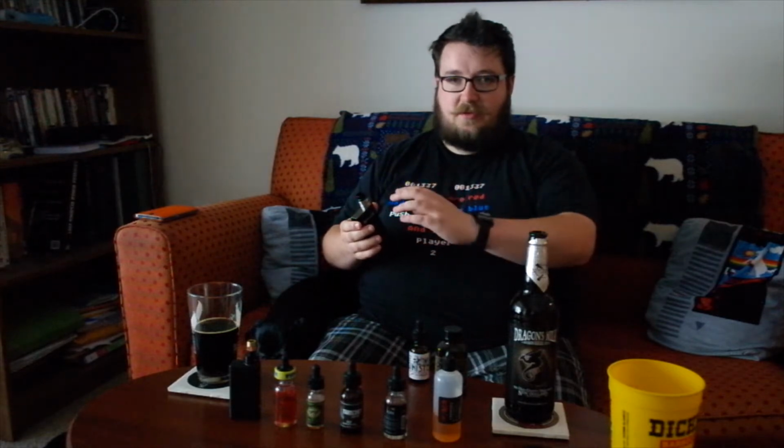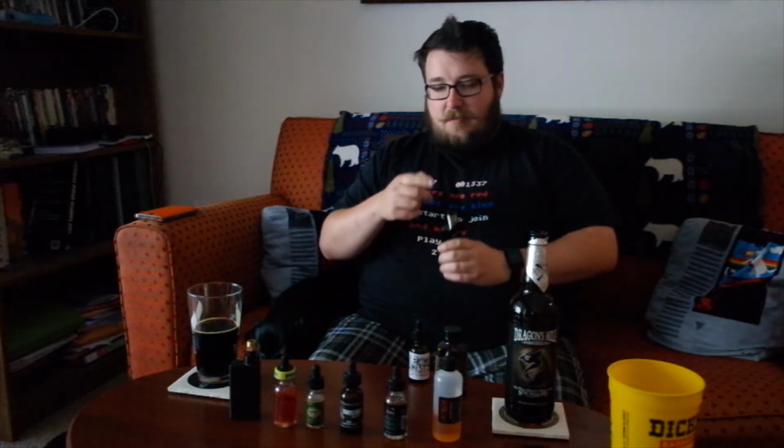I haven't used the temperature control feature on this just yet because I'm a little afraid, because this doesn't use temperature control in the normal sense of vaping. It doesn't actually read the resistance actively and adjust wattage that way. It has kind of a table that it follows, saying that at a certain resistance with a certain temperature setting, it'll adjust the wattage up to a certain point and then ramp it back down just to keep the coil cool.